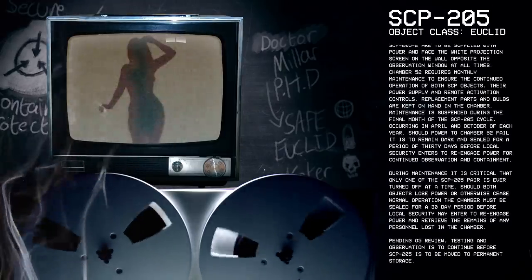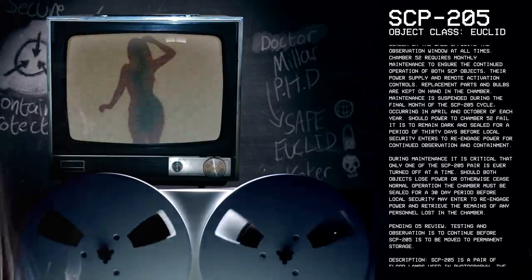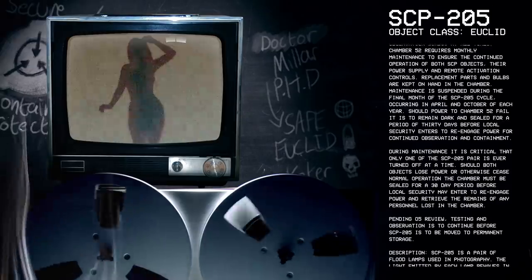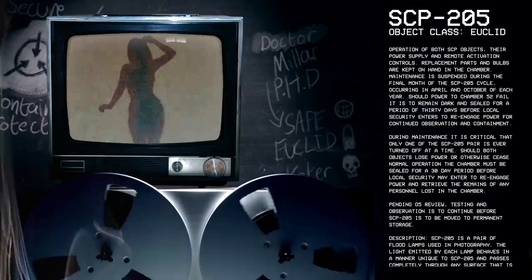Should power to Chamber 52 fail, it is to remain dark and sealed for a period of 30 days before local security enters to re-engage power for continued observation and containment.